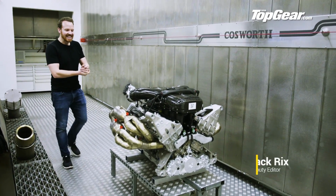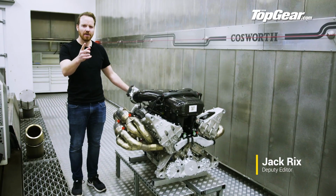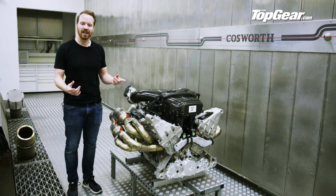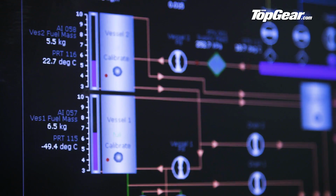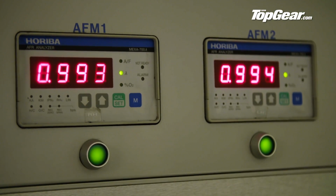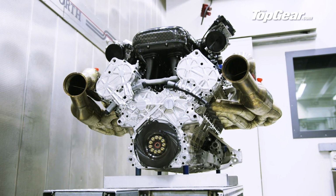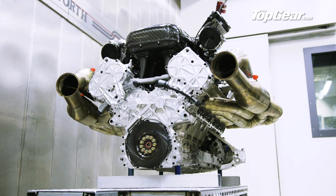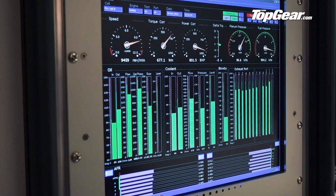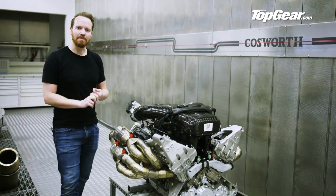So this is it then, the Aston Martin Valkyrie's V12 engine, developed by Cosworth, of course, in a little over 2 years. And first things first, this was a clean sheet design. So a little over 2 years ago, they were staring at a white screen and have developed this thing from absolute scratch. Those initial specs set by Adrian Newey, of course, were this: 6 litres, 950 horsepower, and to make it as light as humanly possible.